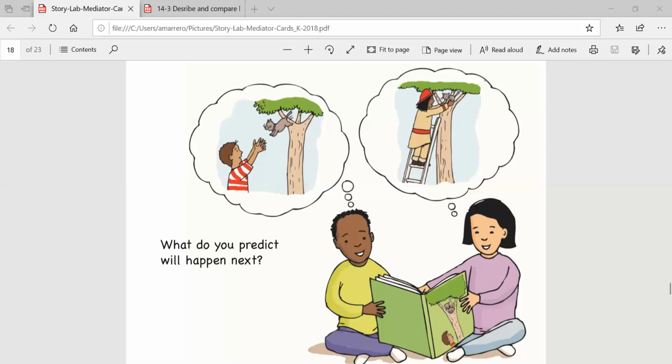Oh my gosh. I'm really wondering what is going to happen next. Can you make an inference about what you think is going to happen next?